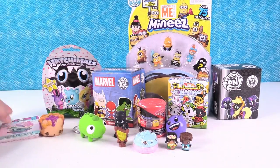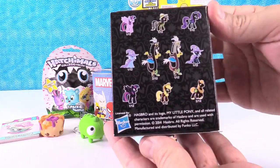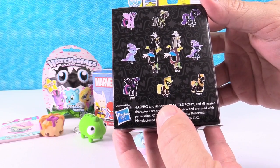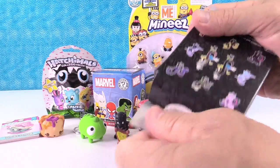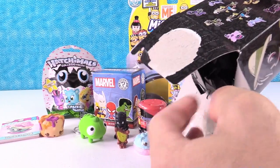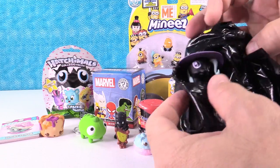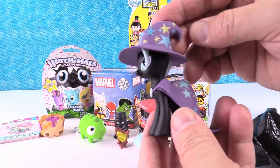Okay. I'll open up My Little Pony. This is a Funko Mystery Mini. Here's the people we can get. This one feels kind of heavy. I hope we get Discord. Trixie Lulamoon. Good luck. Thank you. Not Discord. Hey, Trixie Lulamoon. Good job. I was right. She's awesome.